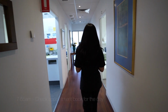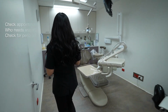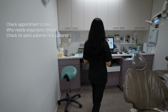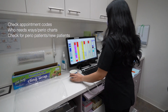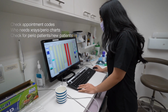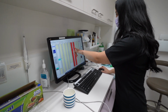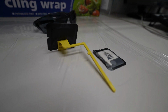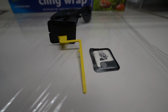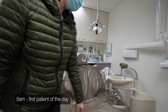After the morning huddle, I then head down to my surgery to check my appointment book for the day. I review all patients, and usually there are already appointment codes that indicate which patients require perio charts or x-rays, which the lovely ladies at reception do. They're the best. And if I have any new patients or perio patients, they're all color coded as well. X-ray holders will also be at the bench ready to go to be super efficient if the patient needs them as well. My first patient of the day is usually 8 AM.